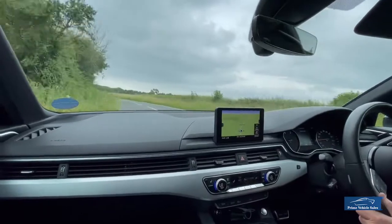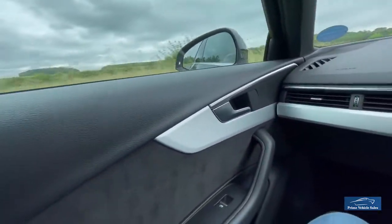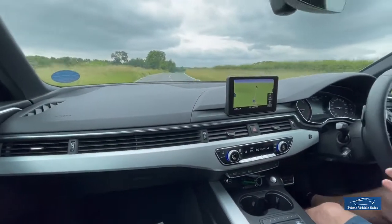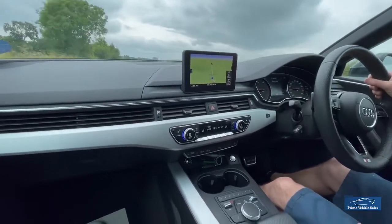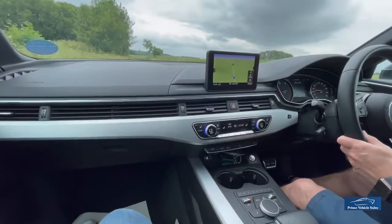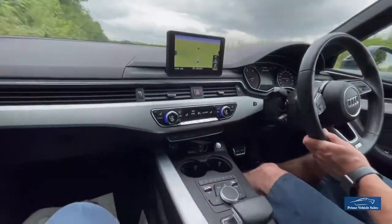This one's also got the leather and Alcantara with the heated seats, and it's got rear privacy glass in it as well. Nicely spec'd anyway, the S-Line. It's got Apple CarPlay with navigation, cruise control, front and rear parking sensors, and good spec all round, all the iDrive, which is great, very easy to use.